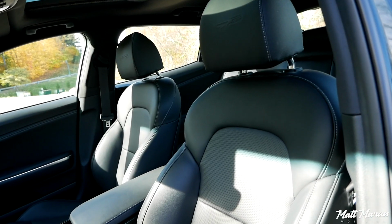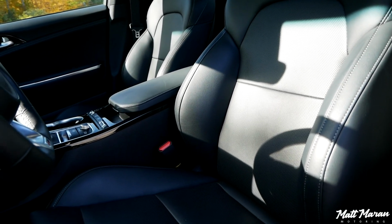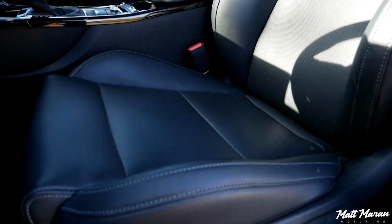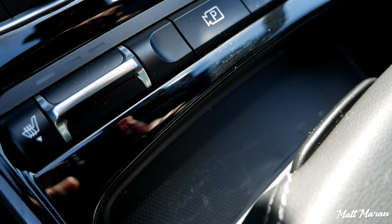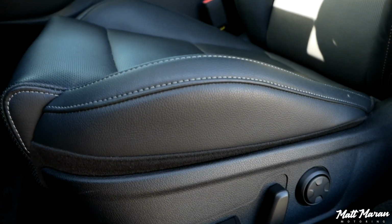But first off, one thing I think they really do well with the Stinger is comfort here. And these seats are a big part of it. They're nice, soft, artificial leather seats here. Now, you can get fancier quilted leather seats in the full-blown Stinger GT, but the GT-Line here just has these simple perforated seats. They're just heated, by the way, as well. You can get cooled seats, again, in the GT, but only heating here in these.